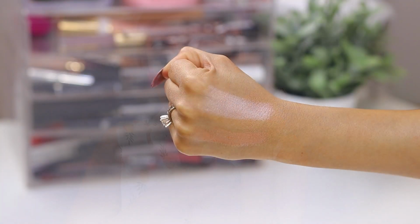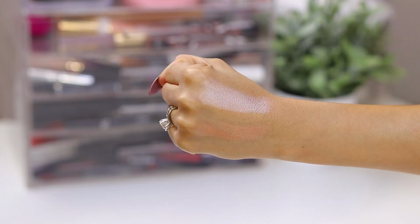And I will say that when I was swatching them both, which I will do a close-up for you guys, the pinky one looks a lot more pigmented in my opinion than the nude one. So I think if you're going to want to get something really intense with your highlight, I definitely would go with the pinkish one.